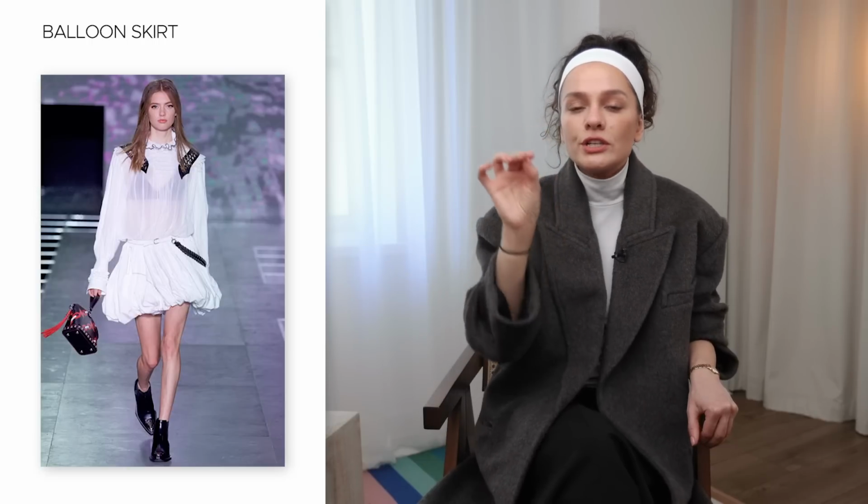So you always have to balance out this balloon skirt with something either very body hugging or cropped up top, and then again a proper shoe. What I mean by a proper shoe is something that is going to lengthen your legs and reverse the effect of shortening your legs by a balloon skirt. It could be a heel, it could be a platform, it could be a pointy toe.